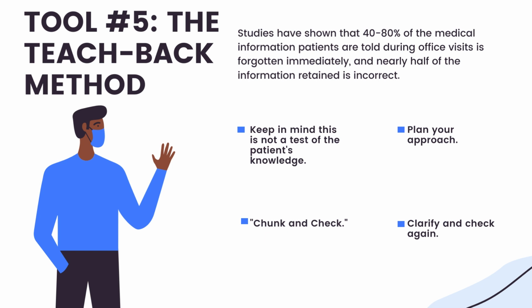These methods can help you improve patient understanding and adherence, decrease callbacks and canceled appointments, and improve patient satisfaction and outcomes. The first thing you'll want to keep in mind is that this is not a test of the patient's knowledge. It is a test of how well you explain the concept.